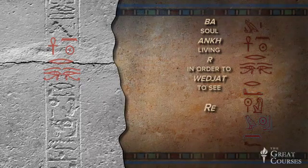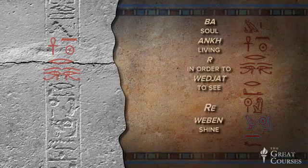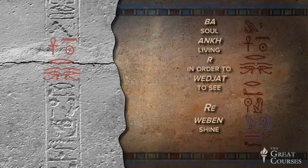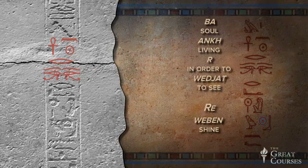What's the next word? Yes, it's weben, to shine or rise. This is the first hieroglyphic word you learned at the very beginning of the course, when I asked you to guess the meaning of weben, re, and pet. You've come a long way since then. Notice how weben is spelled on Tutankhamun's lid. The sun hieroglyph doesn't come at the end, as a good determinative should. It's between the quail chick and the foot. I guess the carver thought it would look better that way.